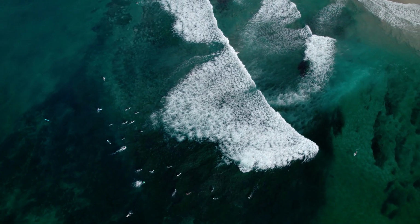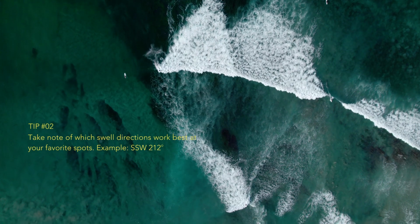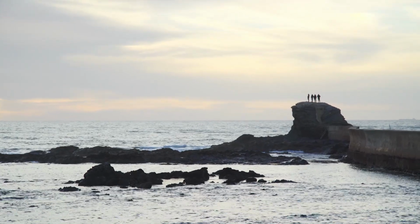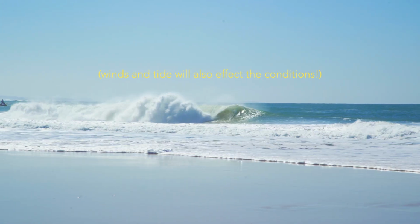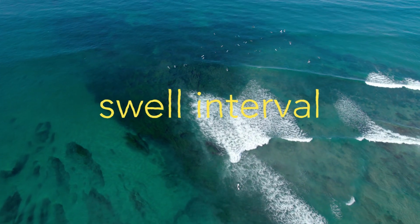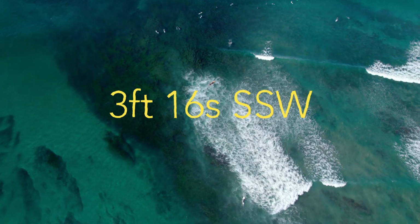Many breaks favor one particular swell direction, so it's important to note what swell directions made the waves good at your favorite spots. That way, you can save hours checking surf spots all morning and know exactly where to go to find good waves. That brings us to the swell interval. You'll usually see this paired with a swell direction, such as south-southwest, 3 foot at 16 seconds.